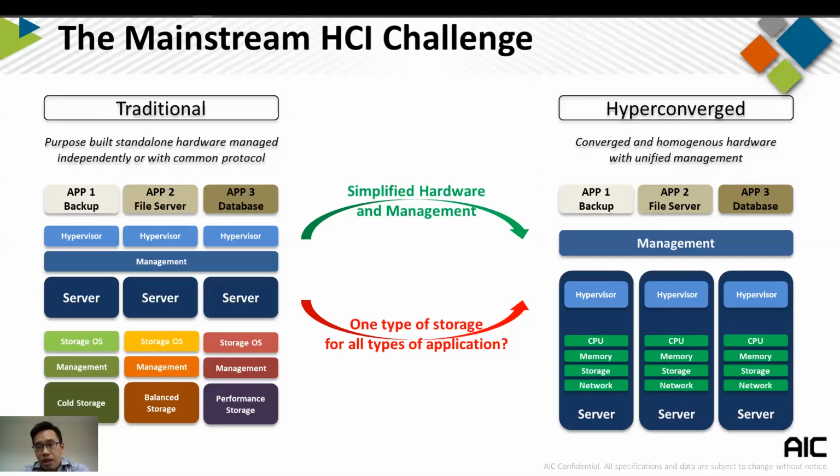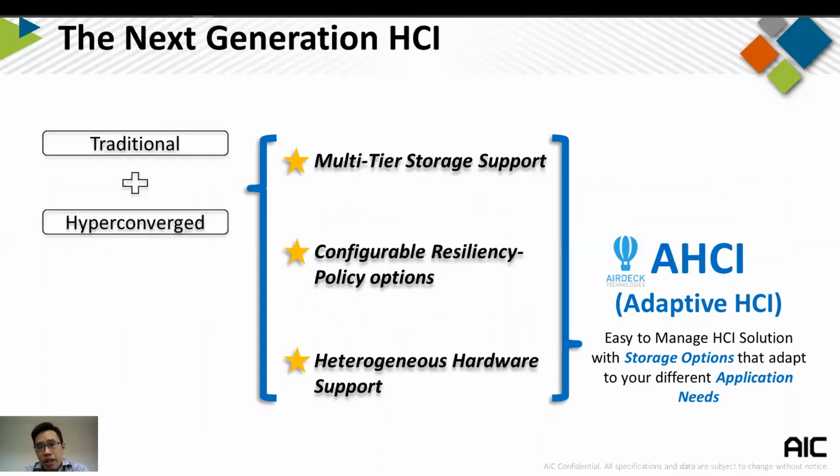This sounds very good, but it does present another problem because you still need to run your different type of applications, but now you only have one type of storage. Can this one type of storage fulfill all your different type of applications? With that in mind, AirDeck proposed a different type of hyperconverged infrastructure. This is aimed to combine the benefit brought to us by the hyperconverged infrastructure, at the same time also allow us to enjoy the flexibility offered by the traditional virtualized environment.